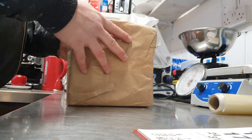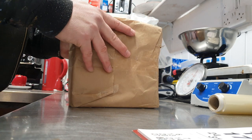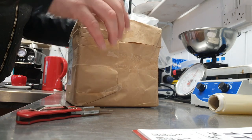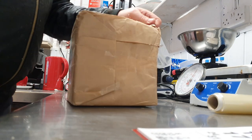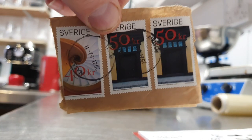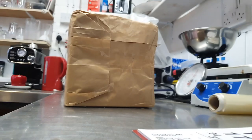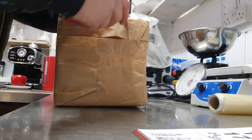Hello, boys and girls. I've just had a package arrive from Sweden, which I wasn't anticipating. So, shall we have a look? Let me cover that. I've put them out. Look at these stamps. Aren't they cool? Never seen that type of stampage before. Swedish stamp, I guess. Don't know what it is. Like a picture of some type of door.